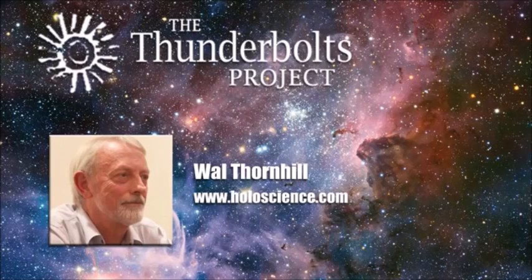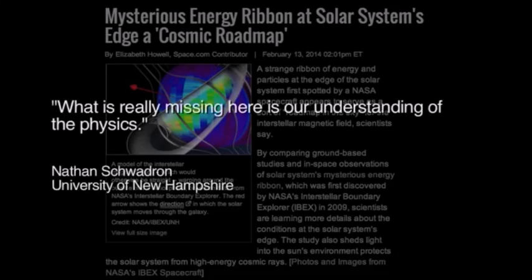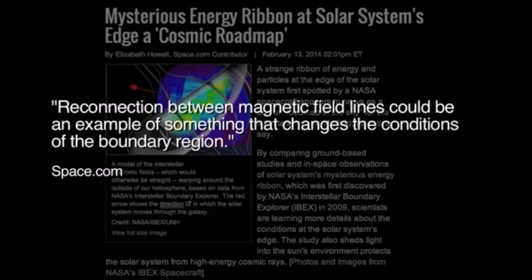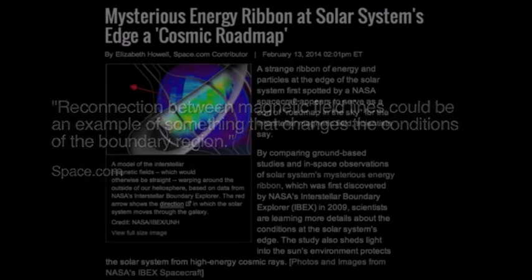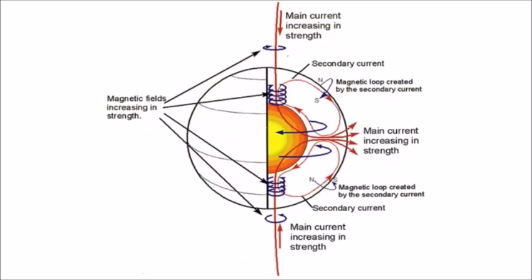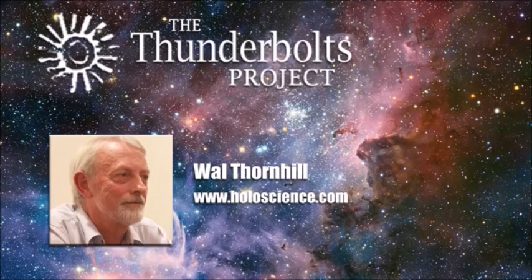Nathan Schwadron finishes the article in space.com by saying, what is really missing here is our understanding of the physics. He's added also that reconnection between magnetic field lines could be an example of something that changes the conditions of the boundary region. Well, magnetic reconnection is an impossibility. You cannot break and reconnect magnetic field lines. However, you can have electric currents or sudden electric discharges which will change the configuration of the magnetic field almost instantly. What is missing is the understanding that the sun is an electrically powered object, and that what we're actually delving into out here is electromagnetism, and it's the realm of electrical engineers and plasma physicists, not from standard gravitational theorists.